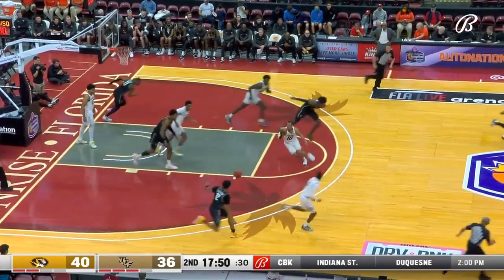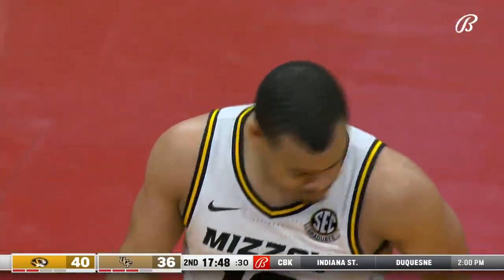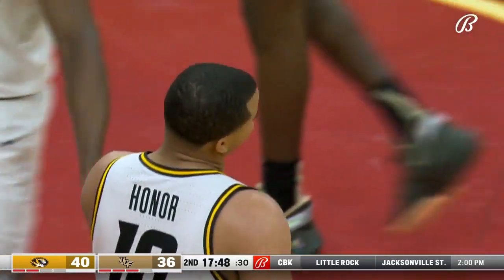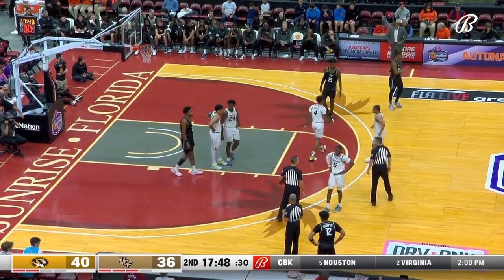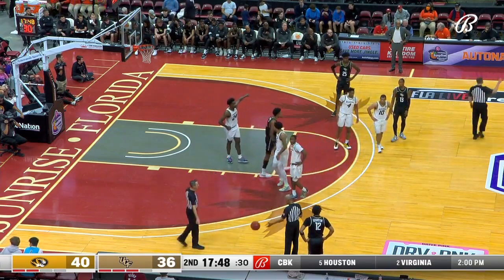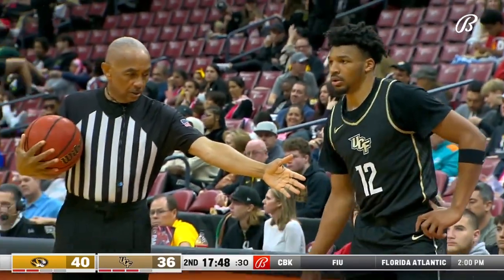Kelly tried to set up Hendricks. Now the ball is kicked away and a break for the Knights. Nick Honor could not handle it. Missouri getting another opportunity, but both teams coming out into the second half looking to establish in the paint. Their guards are driving hard to the rim. The posts are trying to get some touches. The message, it seems like it was at halftime for both teams, get the ball in the paint.